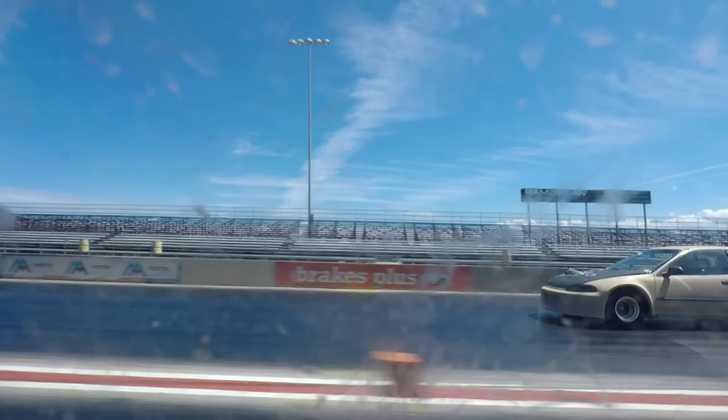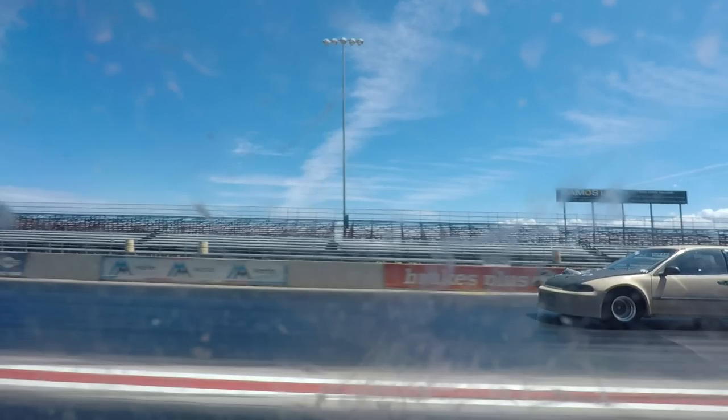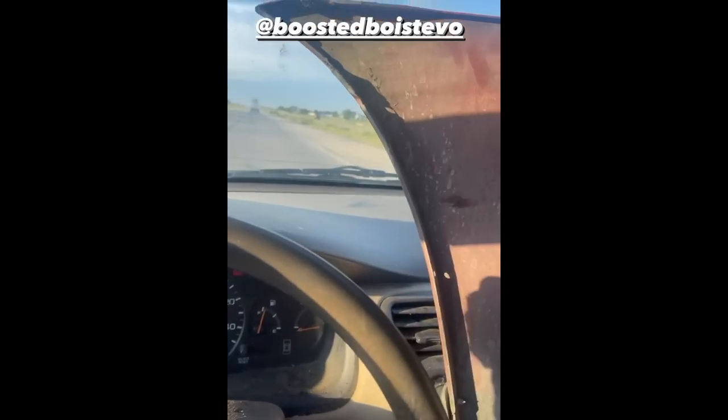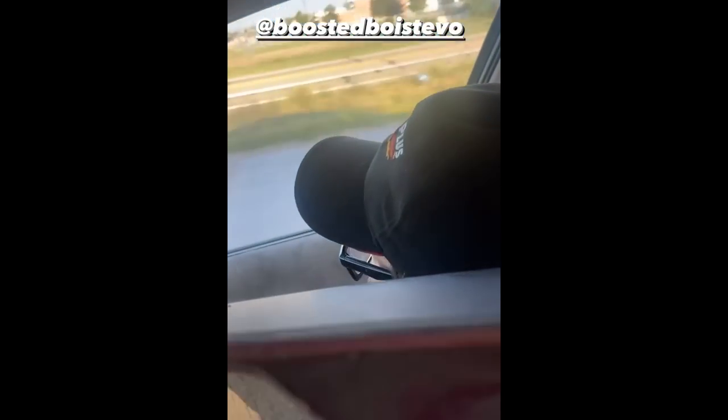And here is us driving the Accord to the shop to get the trailer, and we got Steven's rear bumper in the car, because for some reason his class needs a rear bumper. So let's go, and let's get the video.